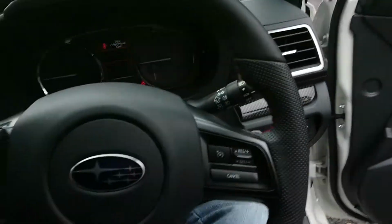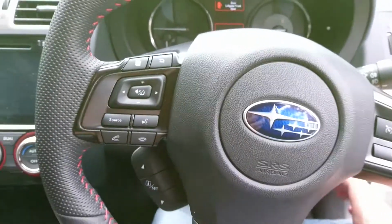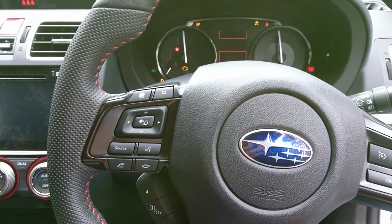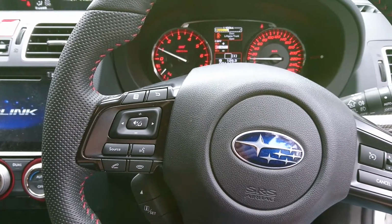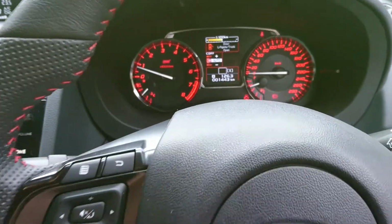It does have a good engine note, but in saying that, I am used to a much louder car. So going for a hills drive, I definitely had to listen out for the gear changes a bit more than I normally would.